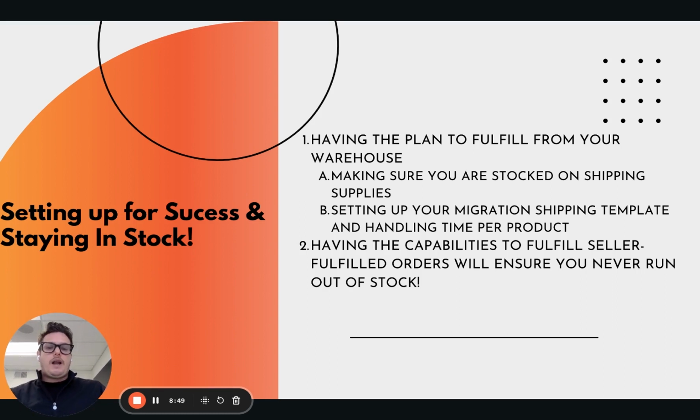If your warehouse will be out of office, let's say Friday through Monday for a holiday, you can increase the handling time. So if someone orders their product on Wednesday, you can set the handling time to be 5 days, and then the expectancy to ship out that product will not be affected if you ship it out on Tuesday when the warehouse comes back in. This really helps with late shipment rate and really helps prevent any threats to deactivating your account. And overall, having the capabilities to fulfill seller-fulfilled orders will ensure you never run out of stock.